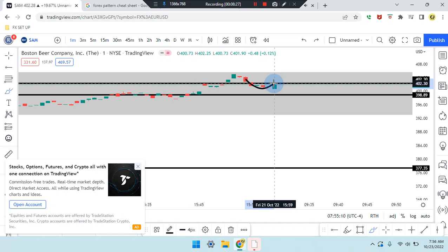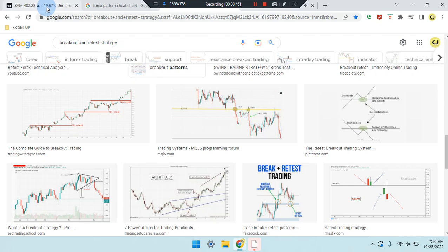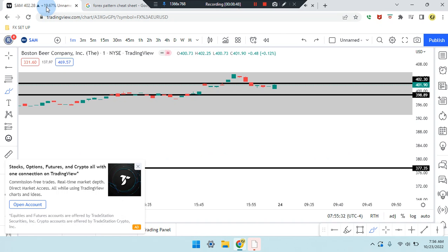So we gotta wait till price breaks to the opposite side of the 1-minute time frame, unless it follows up with a bearish red candle to push market down. So market just consolidating, looking for the engulfment towards a price second, third, fourth, or fifth to last candle on the 1-minute time frame. Very important information. Please review and study Forex pattern cheat sheet, breakout and retest strategy.